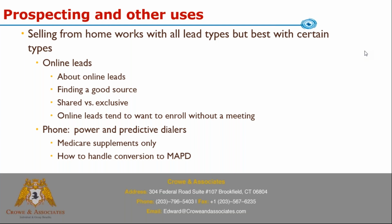It will track the people and the calls, when you called them, and most of them operate as a simple CRM. So you can track the connects, track the people, and schedule follow-ups. Power dialers and predictive dialers are really powerful. They do cost money. We have a pretty good deal with one I'll show you, and they will greatly increase your call time. You can only cold call for Med Sups. You cannot cold call for Medicare Advantage plans, so just be careful with that.